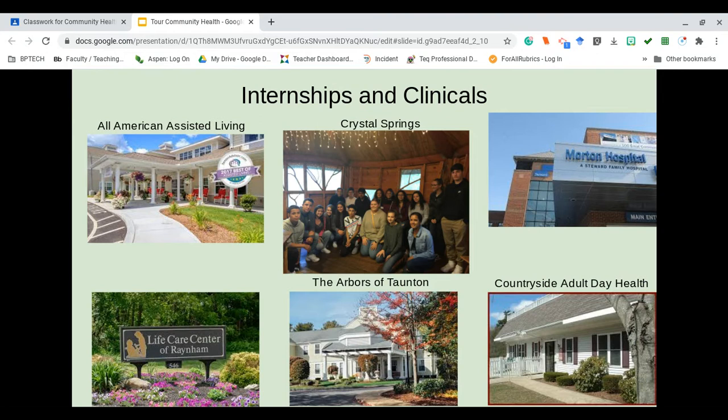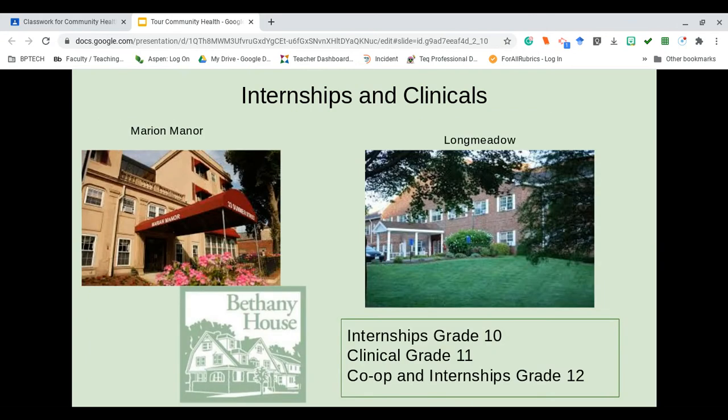These are many of the internship and clinical sites that we have used over the past few years. Internships in grade 10 work in the activities department. Grade 11 are in long-term care settings. And grade 12 is either co-op, and then there are a few more internship experiences.